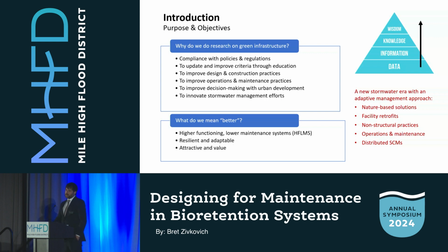And so what do we mean by better here? HFLMS has already been thrown around: higher functioning, lower maintenance. Lower maintenance doesn't mean no maintenance, but it means how can we build something that actually balances this maintenance aspect in. Laura had touched on this earlier in her presentation this morning, but how do we get that wisdom to make good judgment as it relates to other things in the system?